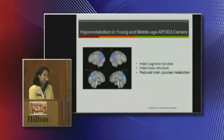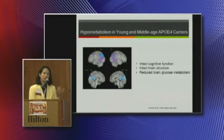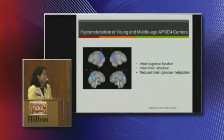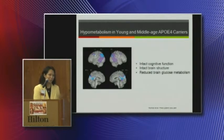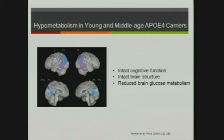And Raymond, they very interestingly brought in young APOE4 carriers and middle-aged APOE4 carriers. Young age is about 20 to 30 years old, and middle age is about 40 to 60. They gave them a PET brain scan, and to their surprise, this light blue shows the reduction of glucose in their brain already. Even as early as 20 years old, their glucose metabolism is already down. And this purple area is the pathology in AD patients. You can see there's a big overlap between the hypometabolism in young carriers and AD patients.